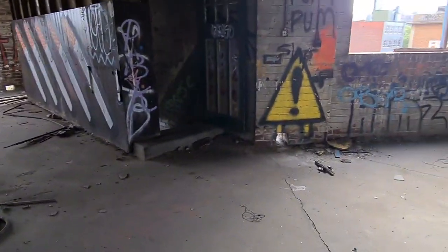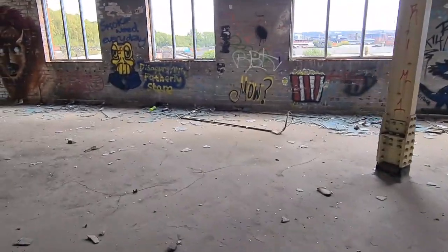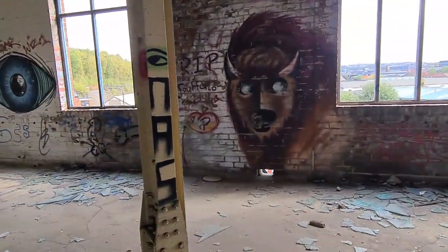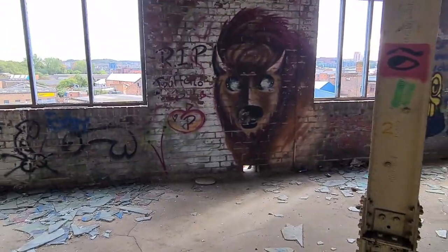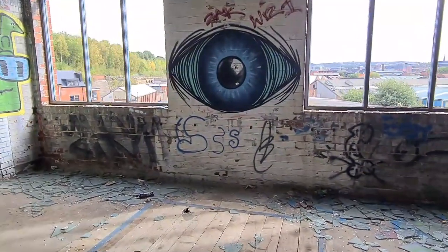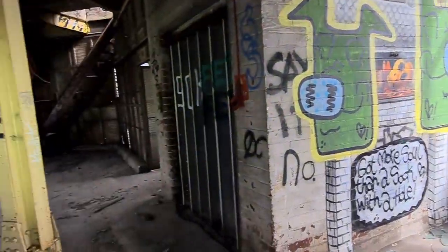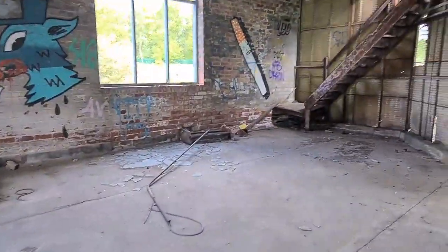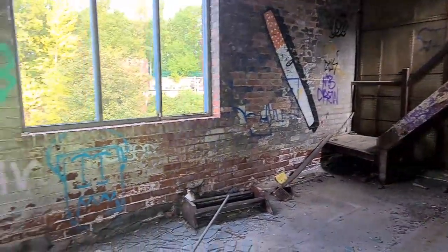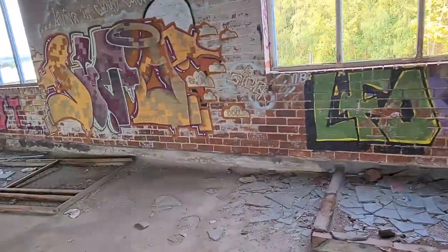So them stairs what I've just come up, right there. Just having a little nosy around in here, as you do on a Sunday afternoon. Look at that there. That's brilliant. Absolutely amazing. The detail on some of these pieces of graffiti, it's just brilliant. How they do it is beyond me. So cleverly done. Even the fag looks good. No smoking.